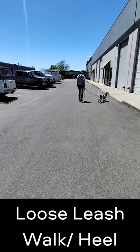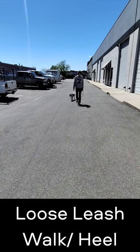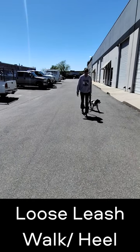And then his loose leash walking could be improved. It's not super bad. He just kind of pulls to sniff things. But overall, I'm super excited to show you guys his progress. I'm super proud of all the work that he's done.